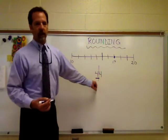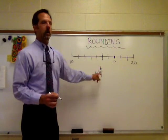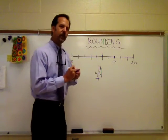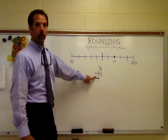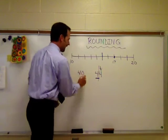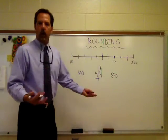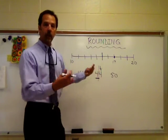Now, once you've drawn your line, the next step is really important. We're going to put an arrow on that number to the right of the line, because that number is going to tell me what this is going to be. Okay? We've got a couple of things to look at first, though. Let's figure out what are the two 10s that 44 is in between. Well, the first 10 is given to us in the number. We said 44. 40 is the first 10. So we'll put that on this side. After 40, if we're counting by 10s, 10, 20, 30, 40, 50 is on the other side. Simply make it one number bigger. 40 and 50. Okay?